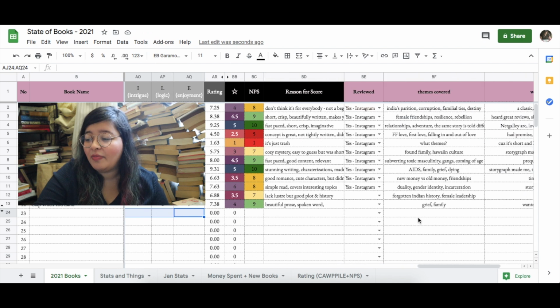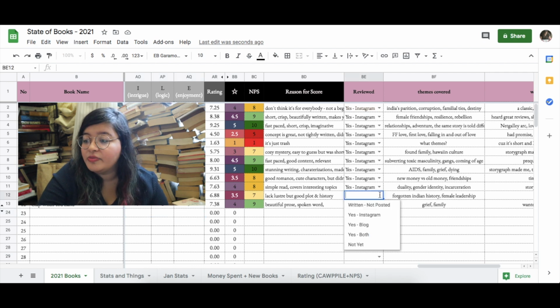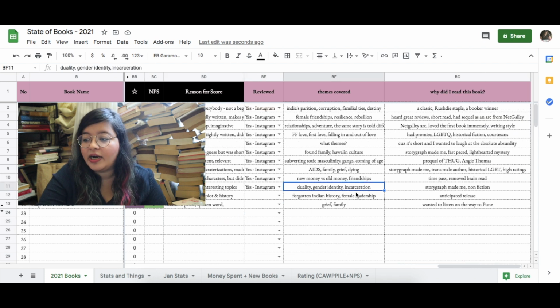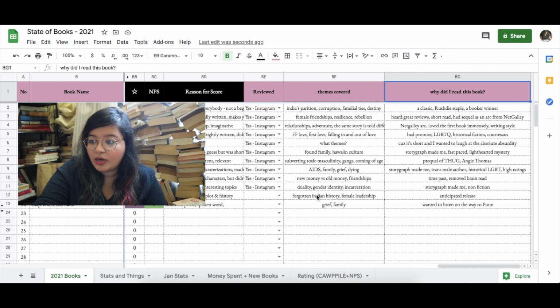But then I wanted to make sure that I review all the books that I put up. So I see whether I have written it or not, posted it on Instagram, posted on my blog, on both, not yet, whatever. I also wanted to write the themes that were covered in this, and also why I read this book ultimately.